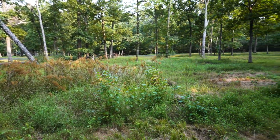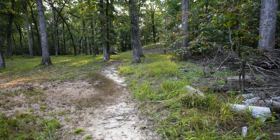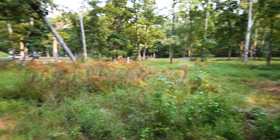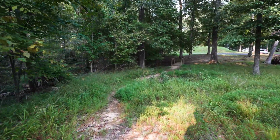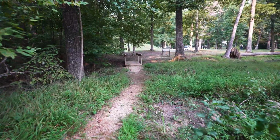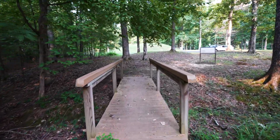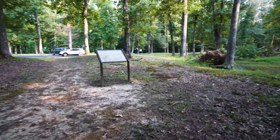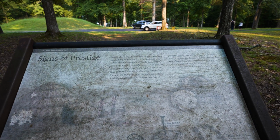And as you can see, there's the hard little plaza. That infantry burial site where they reinterred later was probably where the main building was. And through here, the heart of the plaza. Okay, it just says signs of prestige.